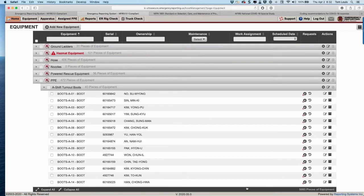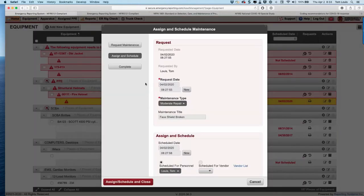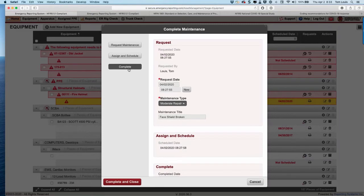Okay. Oh, you know what I need to do, guys? Indulge me here for just a second, before I forget, because I want to spend the rest of our time mostly here. But remember, this piece of equipment is out of service. Okay, so now let's say we're going to finish this. Forgive me for bouncing around. But I want to show you what we're going to do here on this pending maintenance item. We're going to go ahead and edit the maintenance, and we are going to complete it.